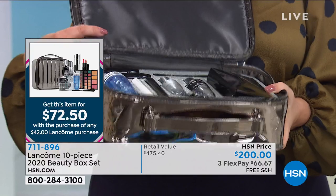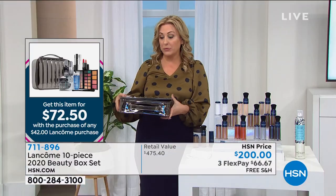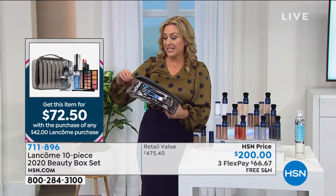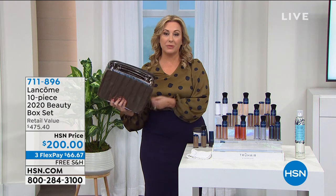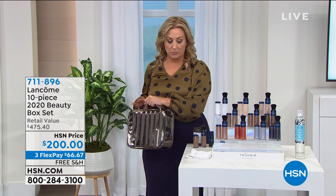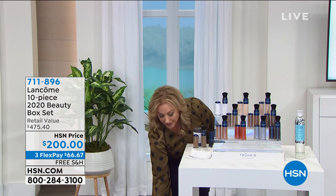So I only have 1,400 left. We started out the season with 10,000, and it's supposed to be in the beauty report tonight. I do not know if it's going to last. Oh, the case comes with it. Did I mention that? The case comes with it. So I'm just going to set this down. More to come with that.